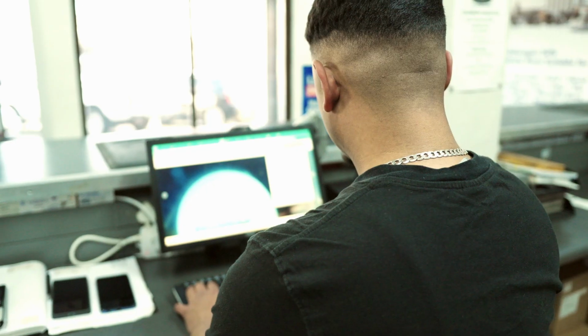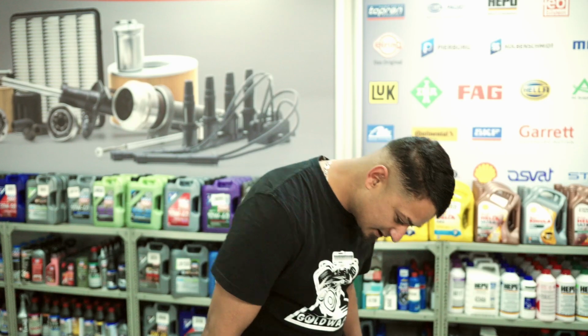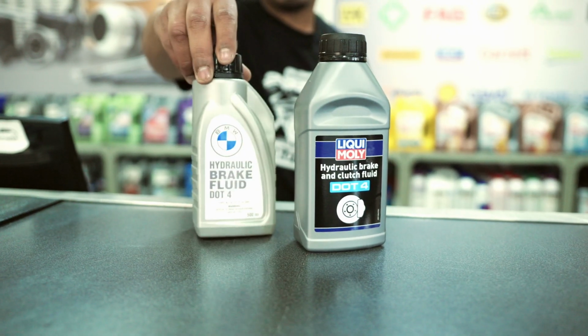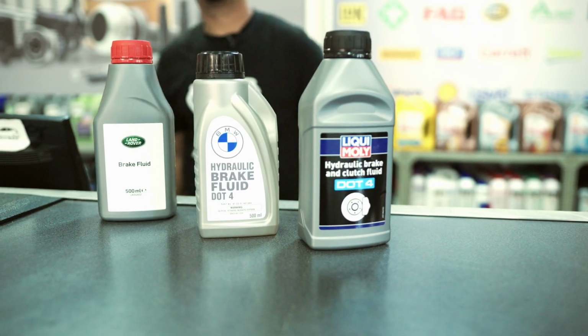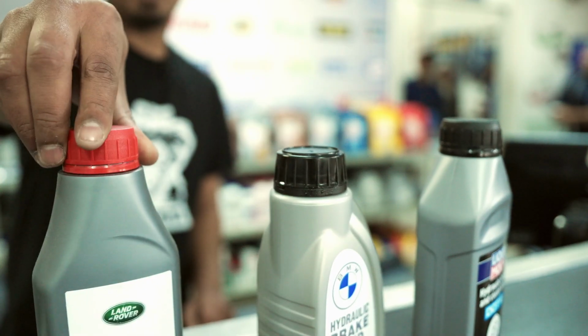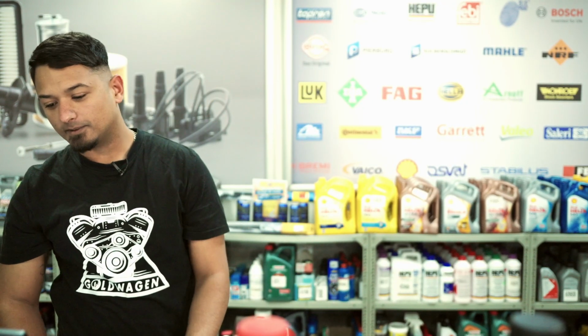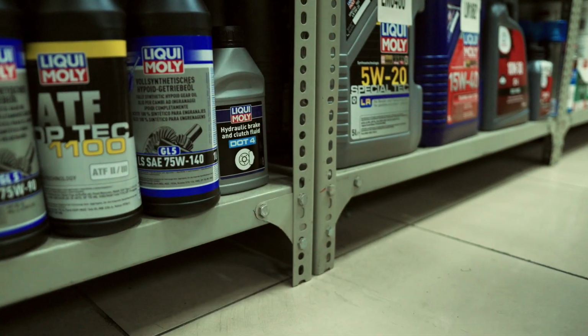So the problem people have is that some of the people maybe throw the wrong brake fluid in, like the wrong DOT. So obviously there's specific brake fluids that we have to use for specific cars, but majority of them are DOT 4 obviously. So here you can see there's different brands here. There's Land Rover, BMW, Liqui Moly. So the 3 types of brake fluids is DOT 3, DOT 4 and DOT 5.